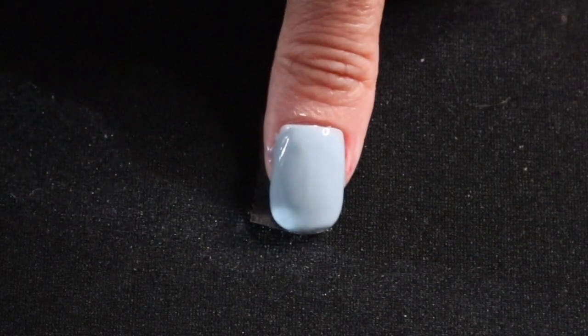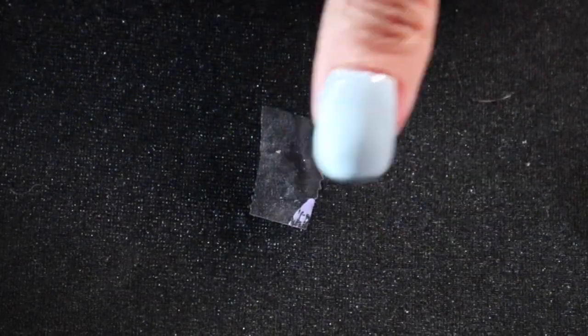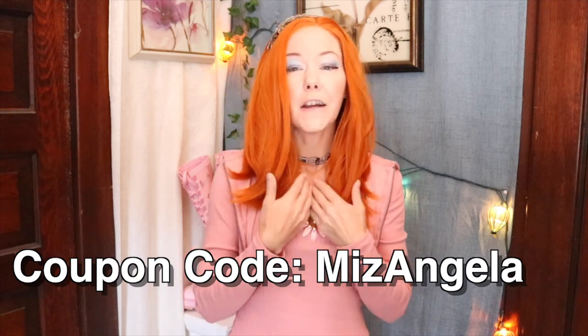I like how muted this shade is, and if you're thinking about doing nail art, this would be a perfect base for the undercolor. Stick around till the end to see some beautiful nail art that you can do by yourself at home that I have created myself.